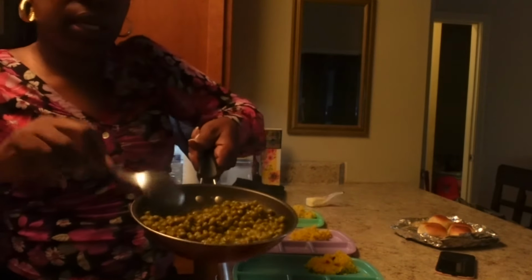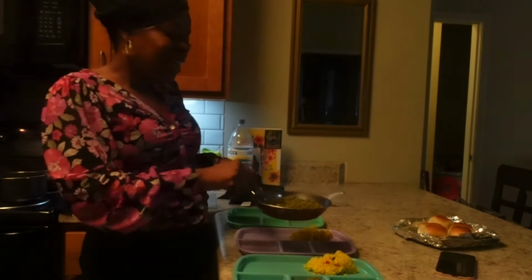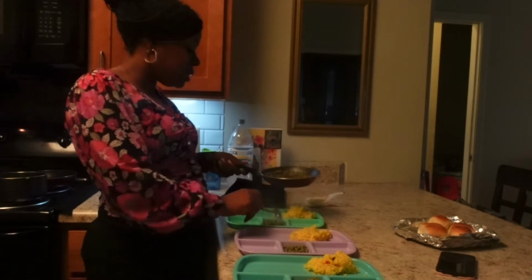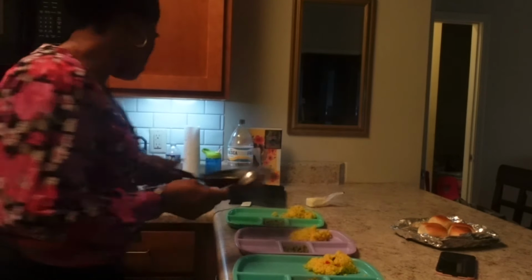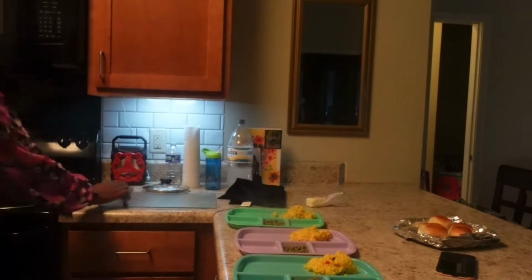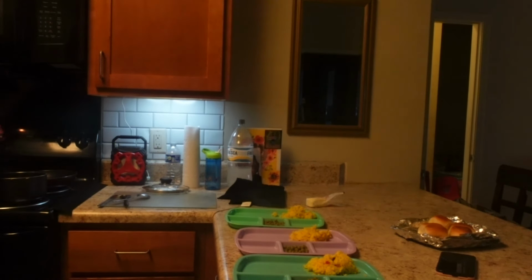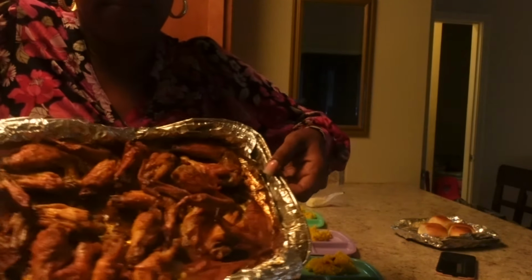A little bit of peas. I used to love peas. I remember when I was in college at Tennessee State, I used to be in my dorm room cooking, making peas and pork chops. I've been cooking for a while. Here's the chicken. My chicken came out.